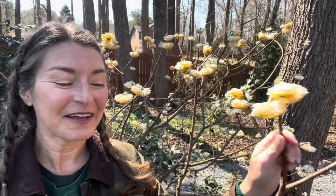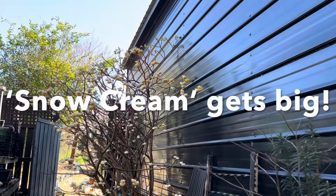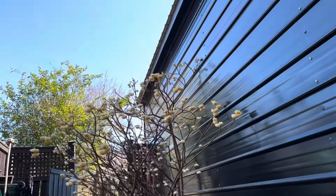Both are fragrant, both are worthy of the garden, but if you want a really large, robust plant, Snow Cream is the cultivar that I would suggest growing. Now, I said robust, and I really did mean it. You can see how large the Snow Cream can grow.